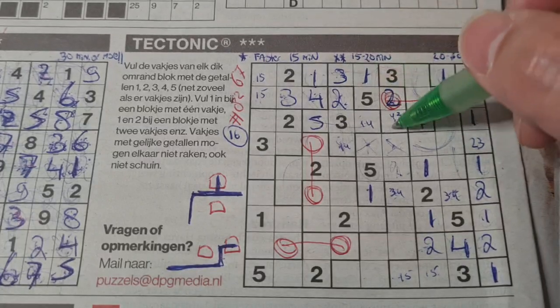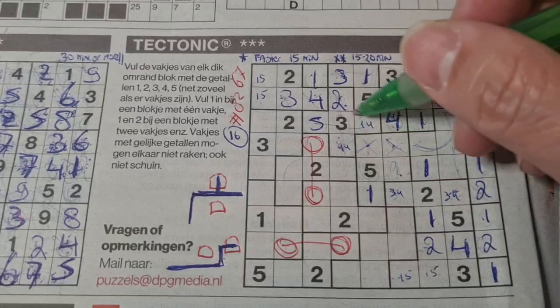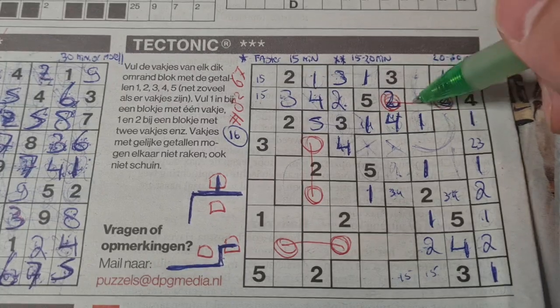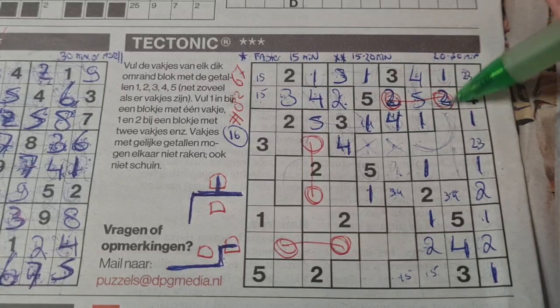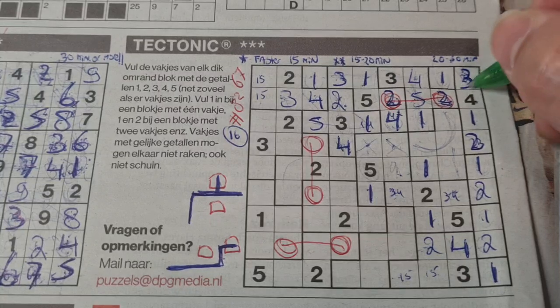1 box left in this W area shape for number 4. 1 and the 4, we have a 4 now, no 4 there. 4 should be here, the 1 goes there. 2 numbers left in this area for numbers 4 and the 5, we have a 4 there, no 4 there. 4 should be here, the 5 goes there. Here, 2 numbers left, 2 and the 3, we have a 2 now, so no 2 there. 2 should be here and a 3 goes there.